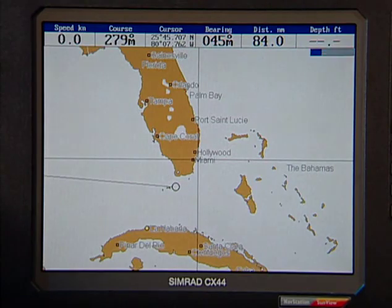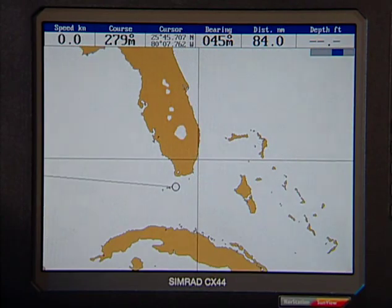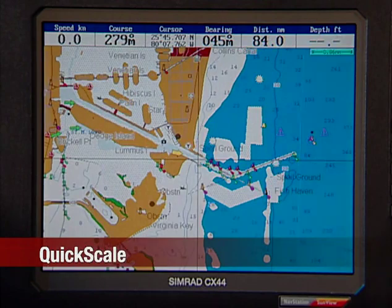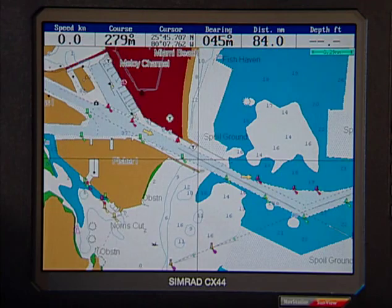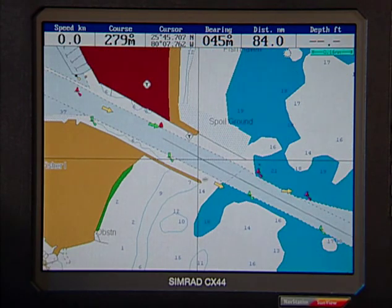All the way out to all the way in with a single key press. Back out again, a single key press. Or about halfway in for a good workable range. Single key steps to get your preloaded zooms. It's the fastest, easiest way to do it. You can also use your plus and minus keys to adjust the range in a little bit closer or a little bit farther away as you wish.